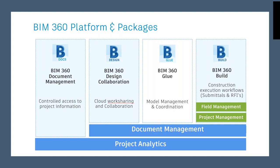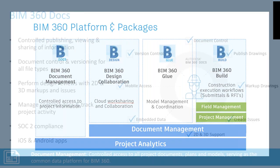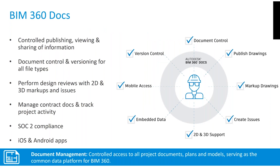So those are all the platforms and packages that are part of BIM 360. Now, I'm not going to go through each one of these slides because I definitely want to leave some time for Q&A. But from a doc standpoint, I'll show you this, but it is the spine for all things to come: 2D, 3D, versioning control, we'll talk about that, document control.